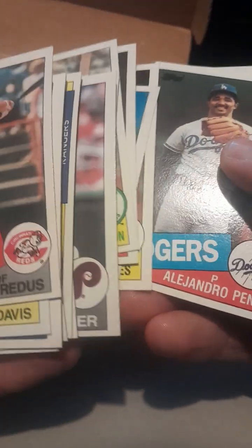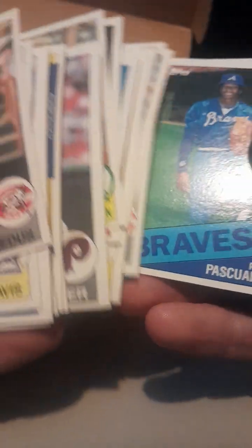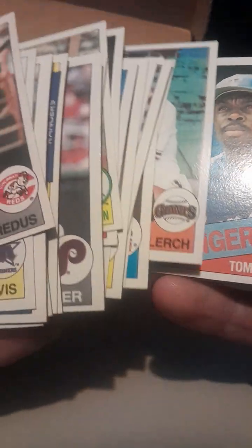Doug DeSense's, Alejandro Pena, Gary Roninke, Daryl Goles, Tom Foley, Pascual Perez, Ron Kittle, Mike Fitzgerald, Randy Lurch, Tommy Dunbar.